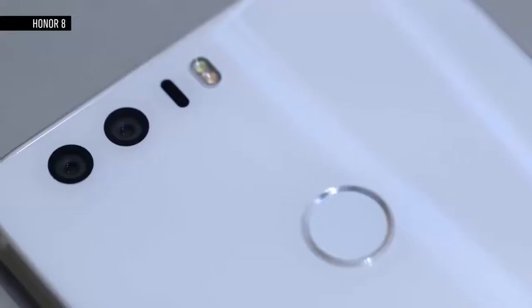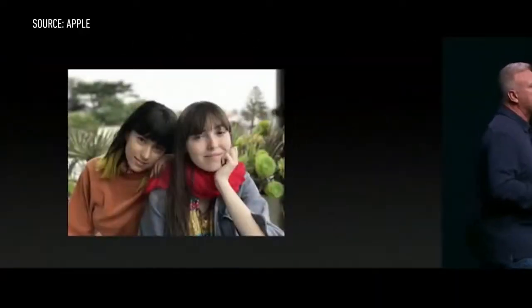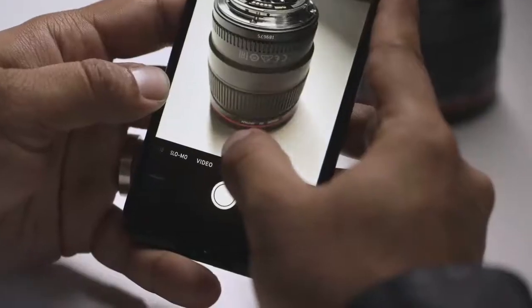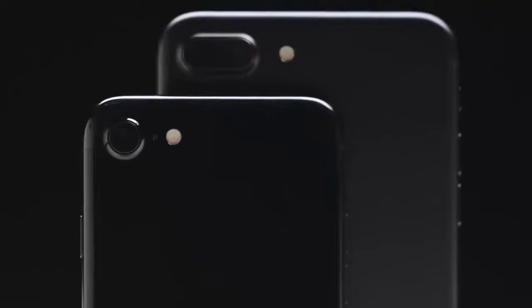Other phones with dual cameras, like the Honor 8, let you do very impressive focus tricks. Apple says a forthcoming software update will enable a similar depth effect for portraits. But for now, what you get is the ability to switch between 1x and 2x modes by tapping a button, and digitally zooming between them and then up to 10x.